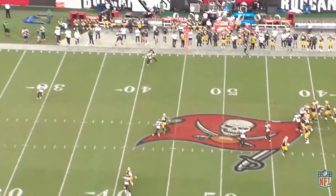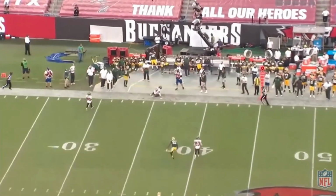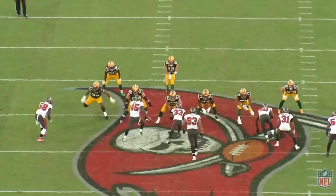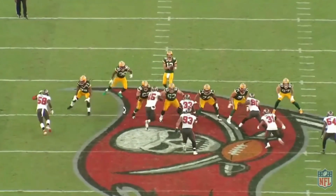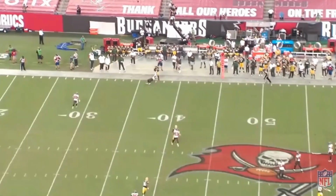But look at it from the other angle. Look how many people are there on the line, and you don't know who to cover. And then you have one guy coming in scot-free because you're thinking too much, pretty much. What'd you like about it?